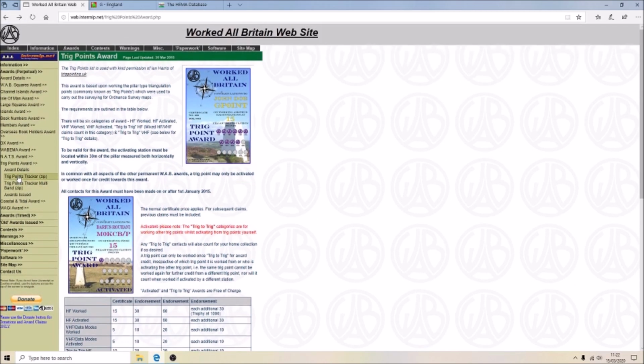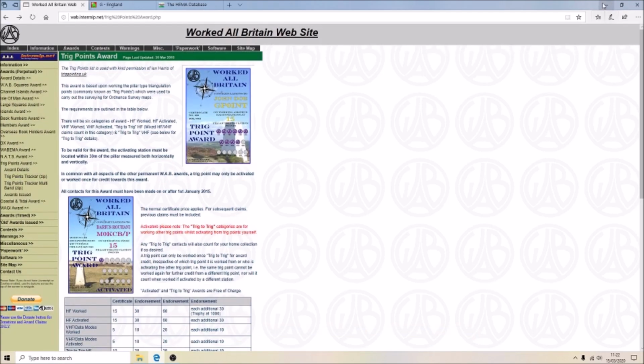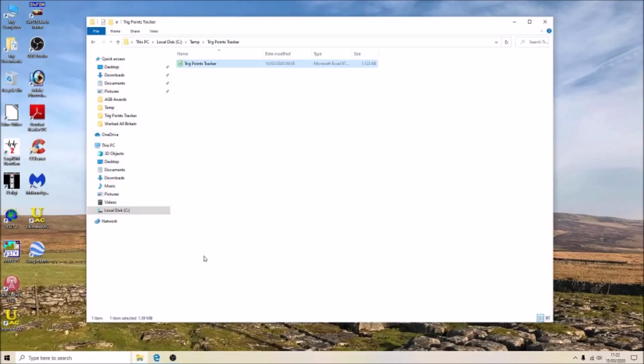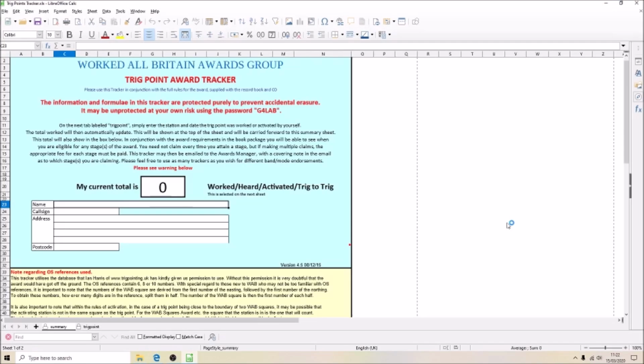Right, Trig Points Tracker, that's what you need to download. Download that to your computer, unzip it, which I've already done, and there's your little Trig Points Tracker file. So open this up. And this is what it'll look like for you. Put your name in, put your call sign, put your address, your postcode. My current total is 0, worked, heard, activated, trig to trig.